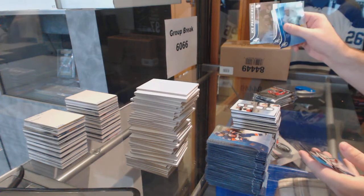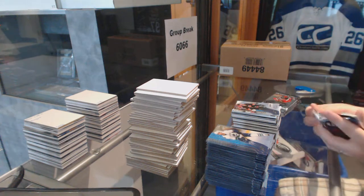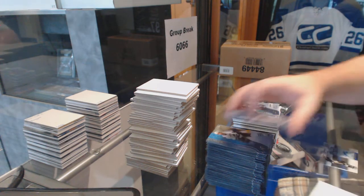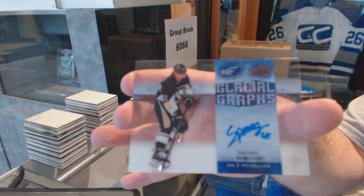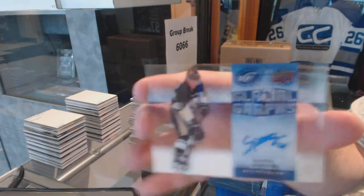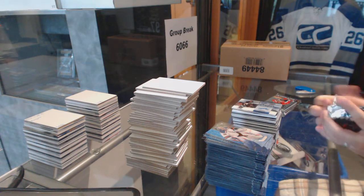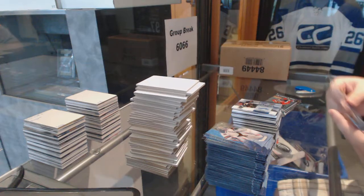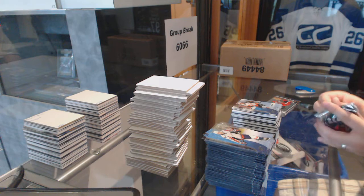We've got number to 1999, Jakub Vrana for the Carolina Hurricanes. We've got Glacial Graphs for the Pittsburgh Penguins, Daniel Sprong. Glacial Graphs. Well, exactly, Card Investor, but then don't mess up the industry. $9.99 Ice Premieres for the Calgary Flames, Emile Poirier.